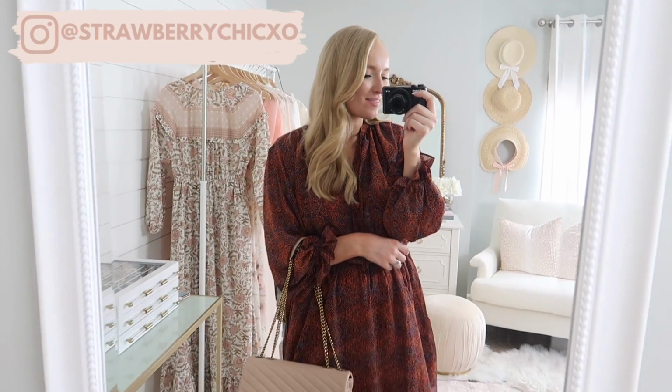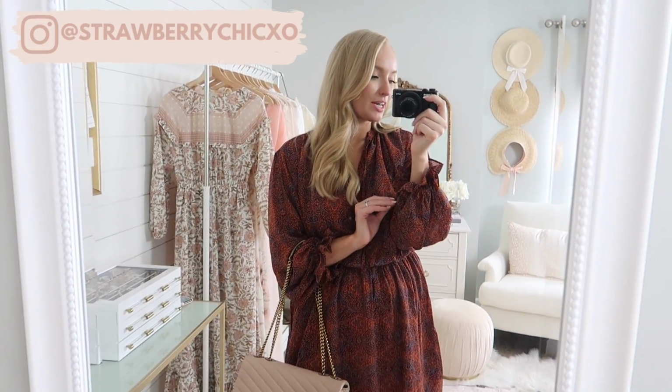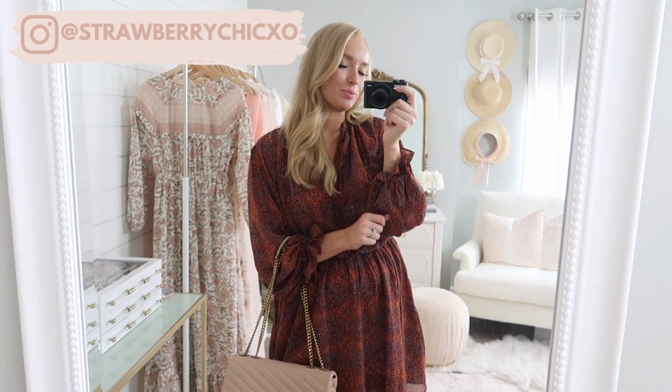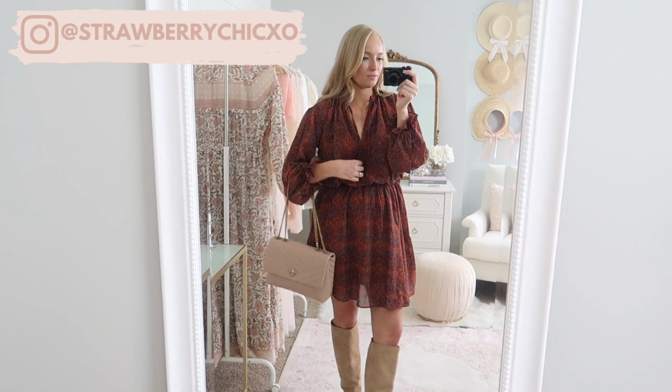So today I have a Walmart haul to share with you guys. Lots of really fun things. We have some very casual pieces, but also some really pretty girly pieces for fall. Starting off with this really pretty dress.